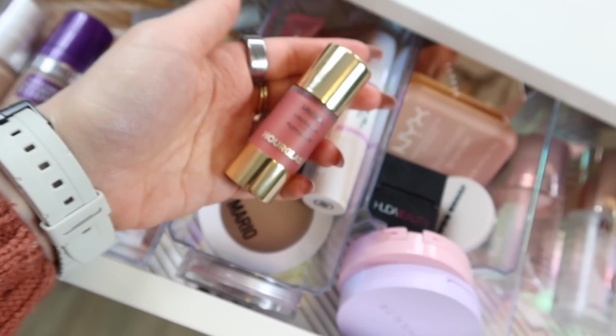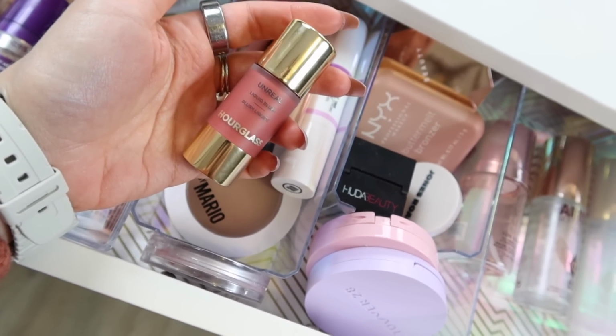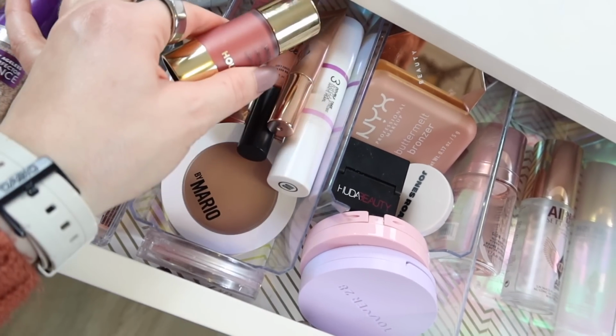Also in the sale, I got the Hourglass Unreal Liquid Blush in Vision. Really enjoying this too. I really treated myself in the blush department.